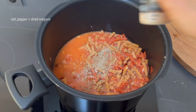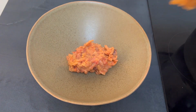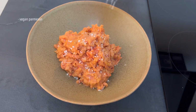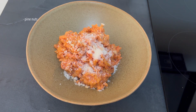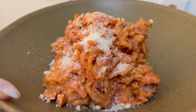Since this is a one pot, I am also adding some water in the pot together with some lentil and chickpea pasta and some broth. But of course, you can use any pasta you like. This meal only took me about 20 minutes. Just look at that creaminess.